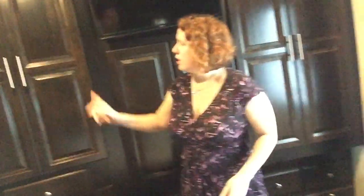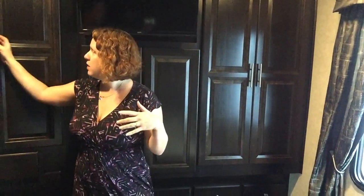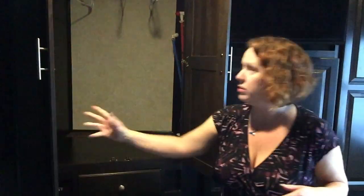Tons of storage in here. Ridiculous amounts of storage. There's a whole wall of storage. There are three different closets, kind of half-length hanging closets. This one is plumbed for a washer-dryer combo that you could fit in here. This one did not have one. So if you wanted the washer-dryer, you could still have that and still have two closet spaces.